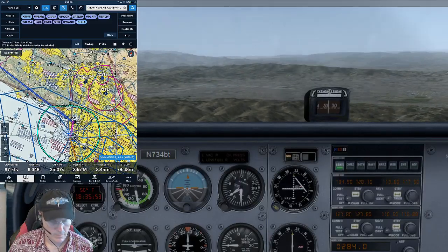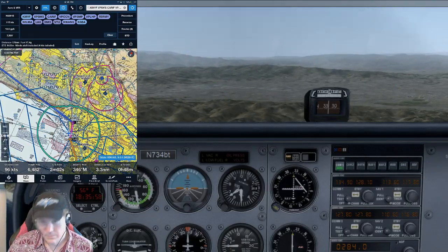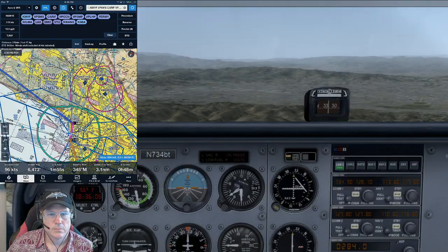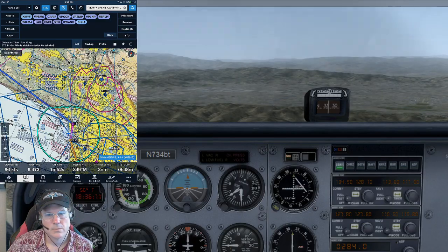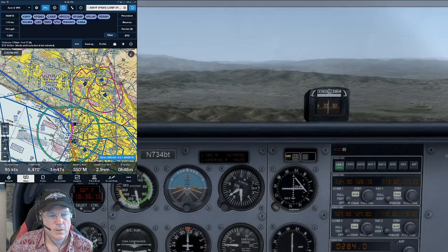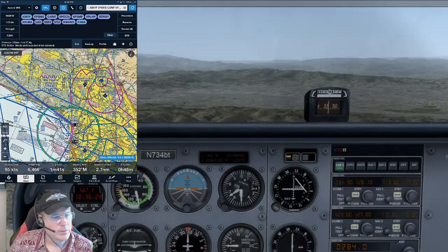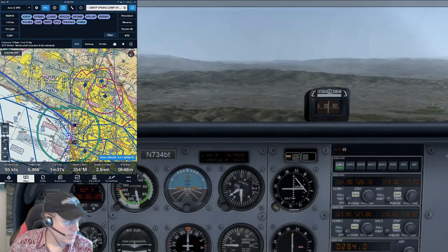Airspeed's kind of slow. It says we have 48 minutes to go. So right in the bottom corner there, I don't know if you can see it or not, but that's Santa Monica Beach, Santa Monica Pier. And we're headed straight to Van Nuys right now.